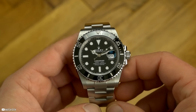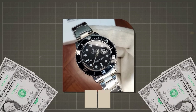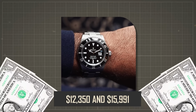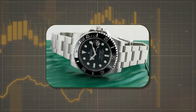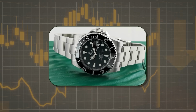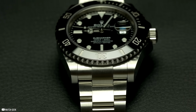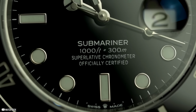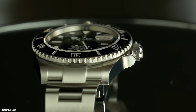and enduring. Retailing at $10,650, secondary prices hover between $12,350 and $15,991, often floating at 110 to 120% of MSRP, even in years where inflation outpaces wage growth. And that's because the Sub isn't just respected, it's trusted. Entry level for Rolex, yes, but also a stable store of value for first-timers and seasoned collectors alike.